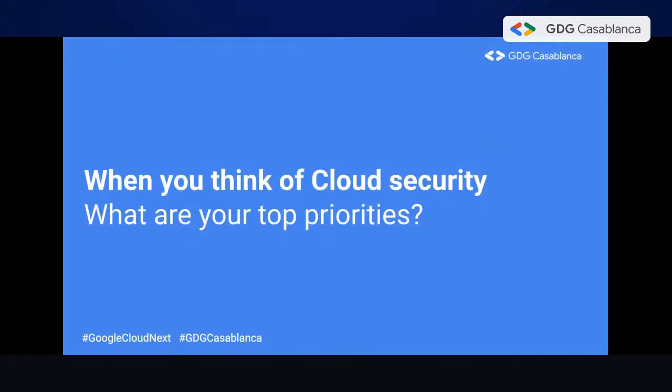When you think of cloud security, what are your top priorities? That's what we're talking about this week on Google Cloud Next '20 on Air Casablanca Extended Podcast. We understand the need for superhero strength from the cloud. A cloud you can count on to protect and defend your critical assets, and scale and innovate with you.